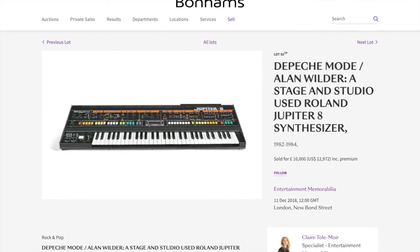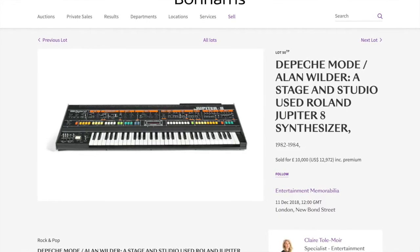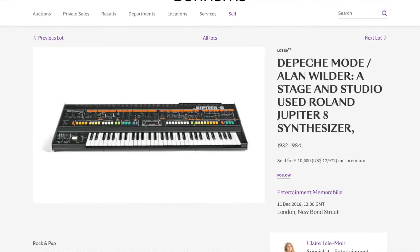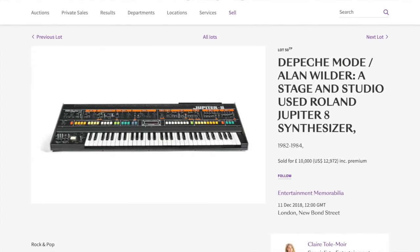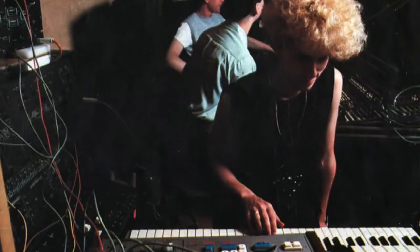In 2018, that was just about the market value for a Jupiter 8. It wasn't anything more than any ordinary Jupiter 8 would have brought. Kind of blew me away that being Depeche Mode's Jupiter 8, it had no value. So this was a very unique era here in the early 80s with Depeche Mode using the PPG. They really set themselves apart.